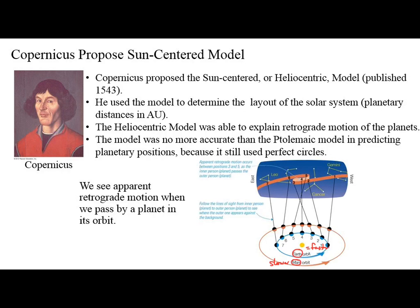I have likened this to driving down a road with two lanes going in your direction, and you are in the faster lane. You're like Earth, and you're approaching somebody in the slower lane. They're like Mars. If you look at that car against the background trees, you'll see that car looks like it's moving backwards as you're catching up with it. When you get right up next to it, it looks like it's going along with you. And then after you pass it, it again looks like it's going the same direction. It's a little bit of a strange sensation, but it's a similar thing.